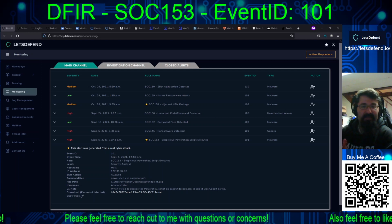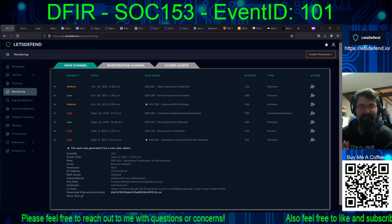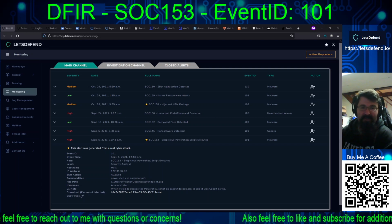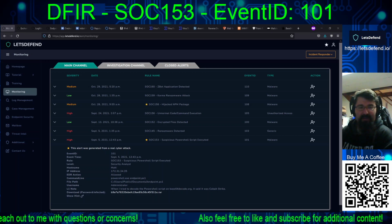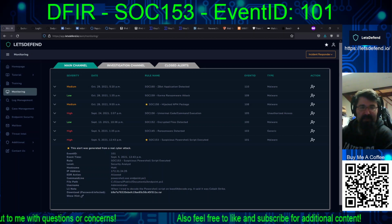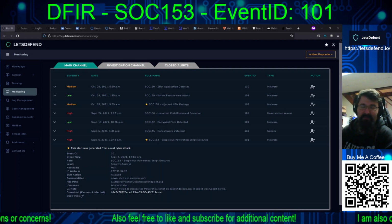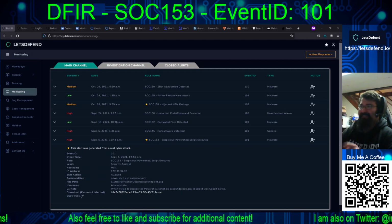Okay, so apparently we have on the system named Matt. Looks like we had execution of endpoint.ps1 from the documents folder underneath the administrator account. L1 note: when I tried to decode the PowerShell script on base64decode.org, it said it was Cobalt Strike. And we have an attachment.